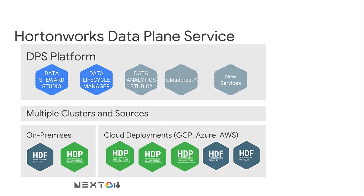Some of these services are the Data Steward Studio and Data Lifecycle Manager, which are already available. And what's coming soon is the Data Analytics Studio, Cloudbreak, and it's possible for additional services to be added to the same platform. The DataPlane platform provides an interface to access these clusters, as well as user management and role management for the services.